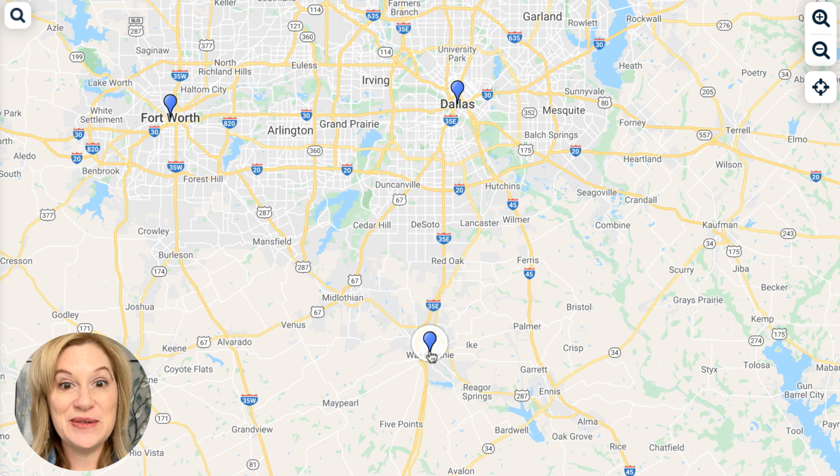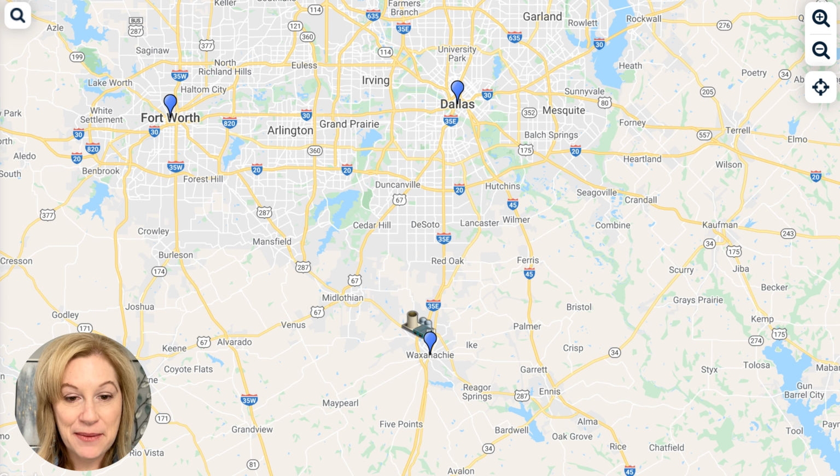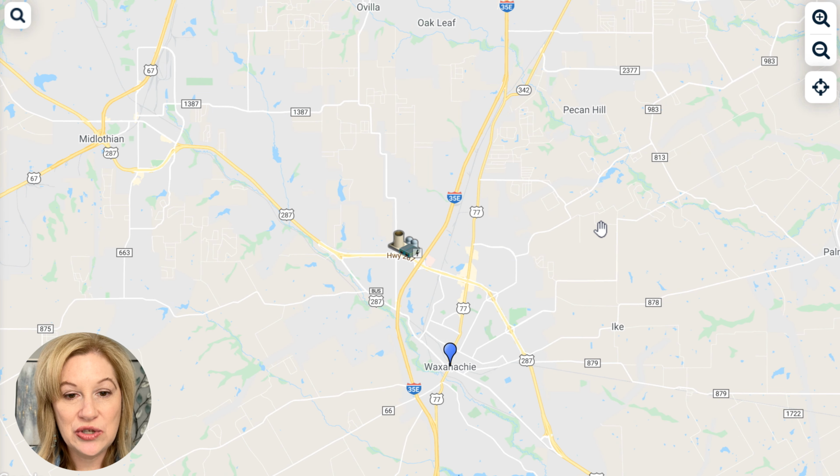Waxahachie, we just saw that those commutes are not fantastic, but the cool thing is, let me show you this. It has some awesome big employment, okay? This right here is the Walgreens Distribution Center. Scroll in here and give you a look. So huge employment here, Walgreens Distribution Center. Also, this is Owens Corning. So these are both tremendous places that hold so many jobs.